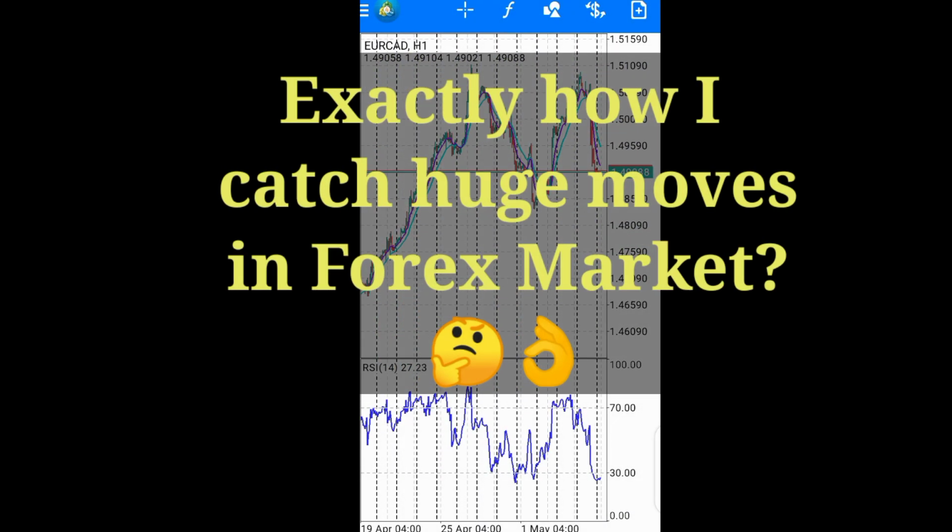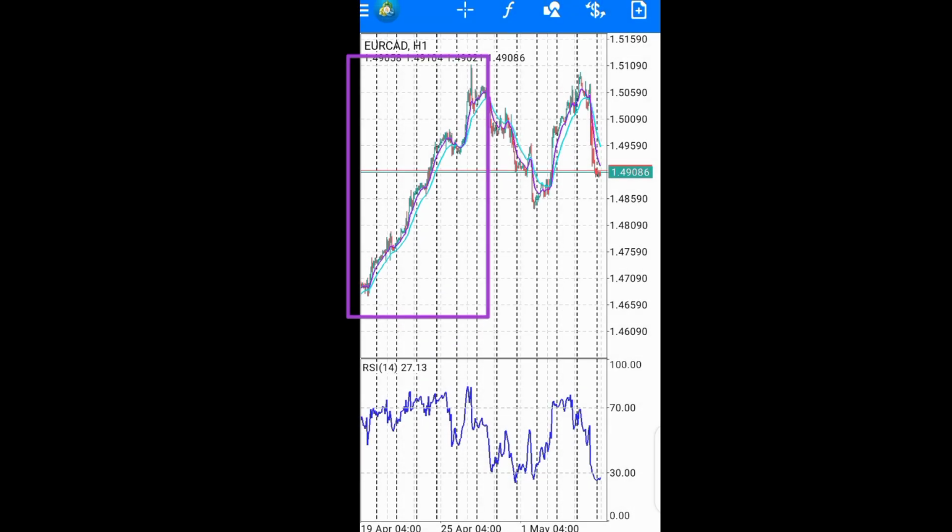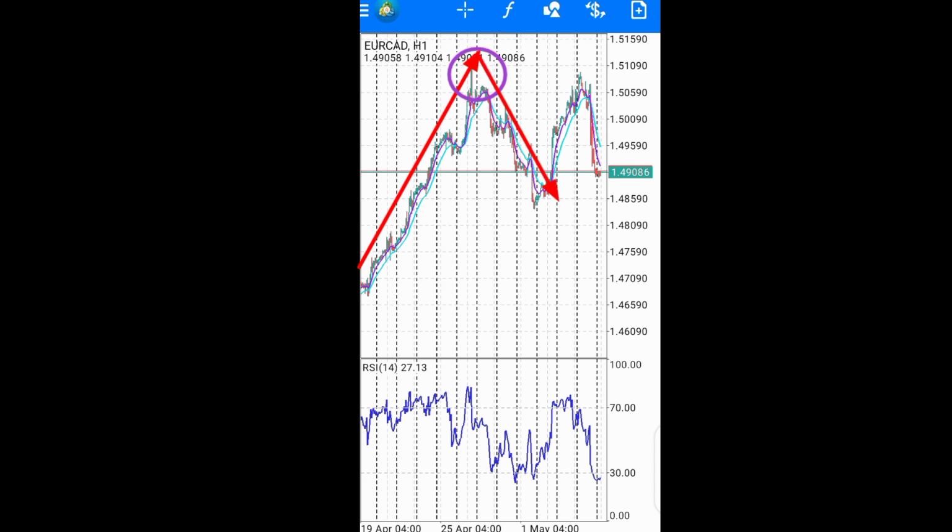This is exactly how I catch huge moves in the market. So looking at the trend on the left, we will see that there has been an upward trend and the price has been making higher highs and higher lows. However, it got to this point where it peaked and started making lower highs and lower lows.